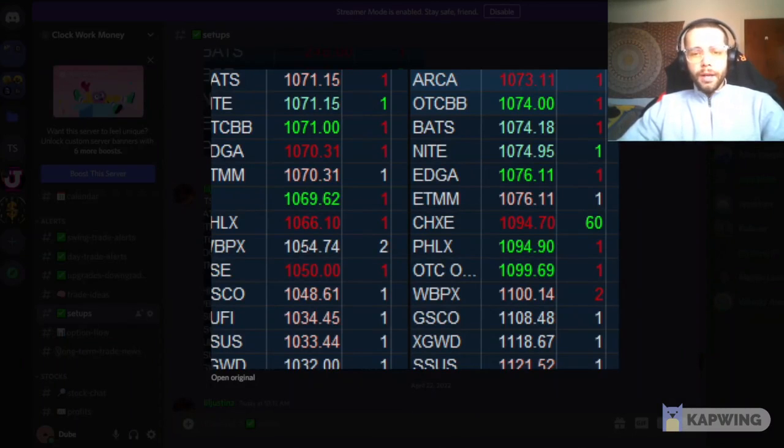Now, there are no real explicit ways to determine if a wall is a spoof, fake, or real. One of the ways you can see if it's real is when you see that the wall appears, check on times and sales, because walls are seen only on level 2, important to mention. So if there are orders coming in on times and sales at a certain price similar to this one, it might mean that the wall is real.